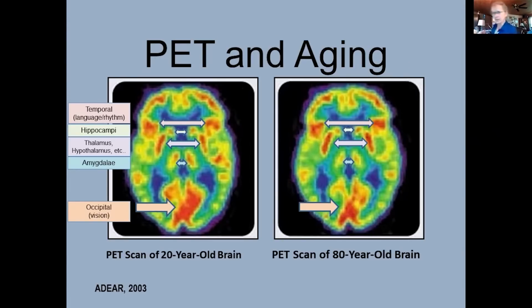And I'll try to show you in profile the slice that we're looking at, because we're just looking at a thin slice, like a slice of bread, only it's a slice of brain. That slice goes from right above your eyebrows diagonally through your temples, back to your occiput, back up at the crown. And it's a diagonal shot through the center.